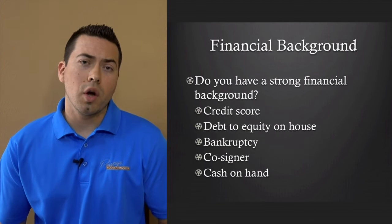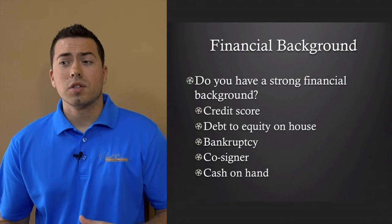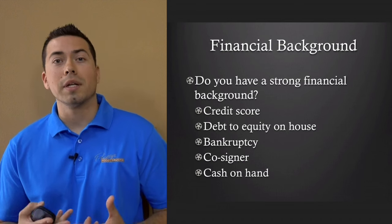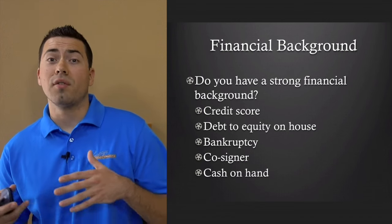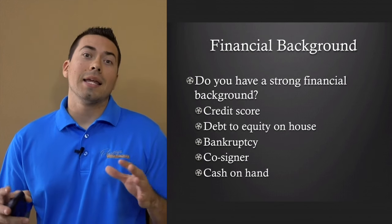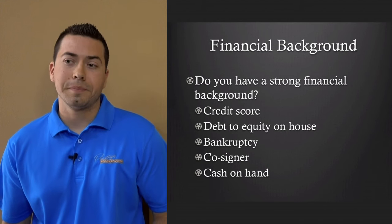When you're looking for a loan, there are a lot of factors that go into what your pre-approval amount is. The biggest factor, I would say, is your financial background. When lenders are doing their underwriting, they're looking at your credit score, your mortgage and how much equity you have in your house, how much debt you still have on your house, and whether you have ever filed bankruptcy. They're looking at your cosigner if you have one, all that same financial background for your cosigner, and many other factors, but also your cash on hand. How much cash do you currently have in your bank account to start this business with?